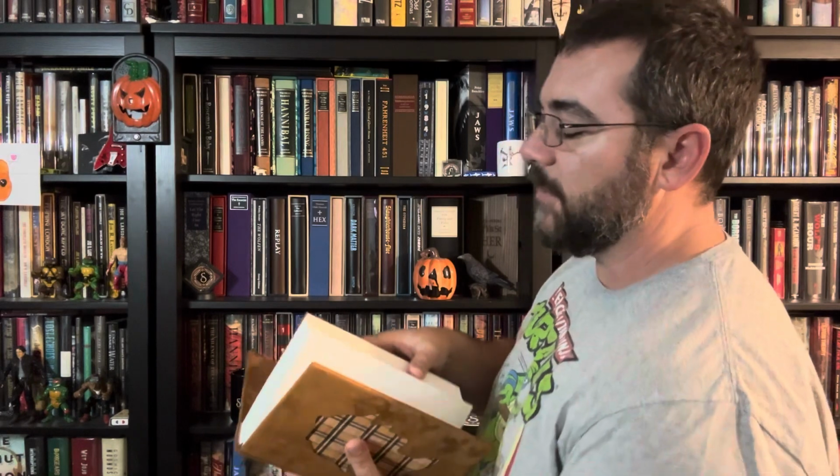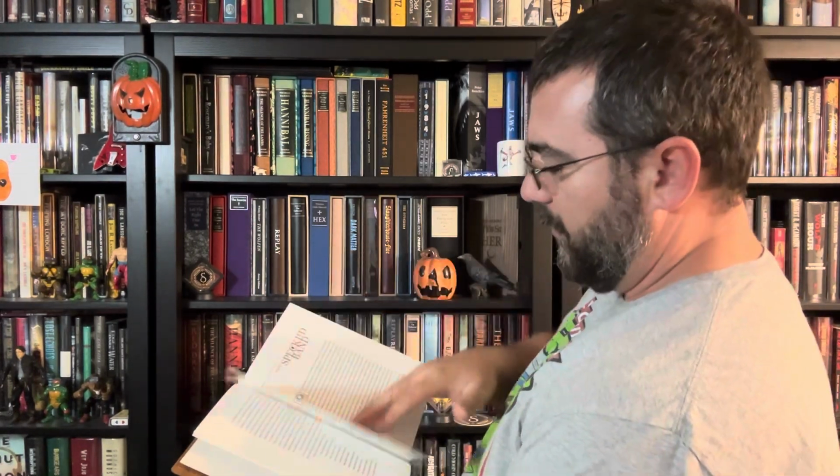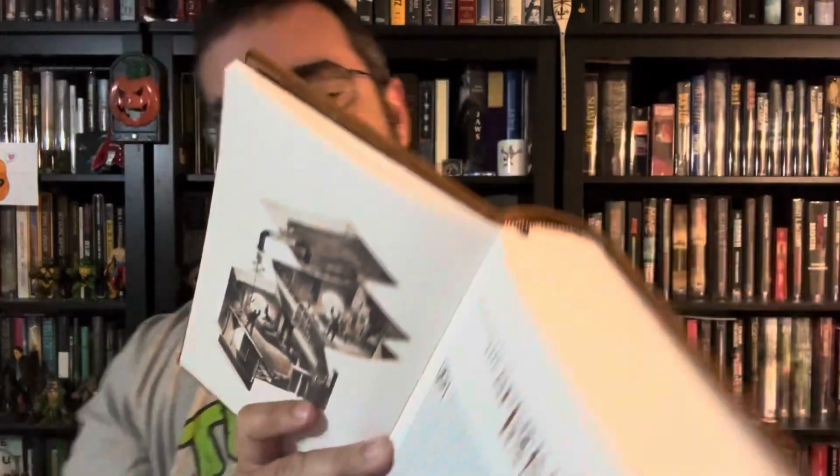So we got 12 stories here. Let me see if I can find some of these illustrations without spending all day hunting for them, and I'll show you. This is the Speckled Band. And we'll look here at our interior illustration, as well as that beautiful title header. Man, it looks so good. And this is where we need the magnifying glass, so I can look at so many of these details.